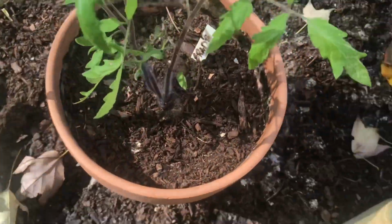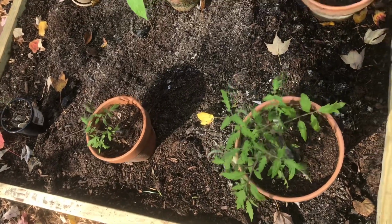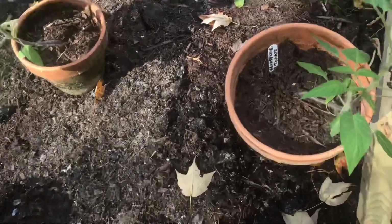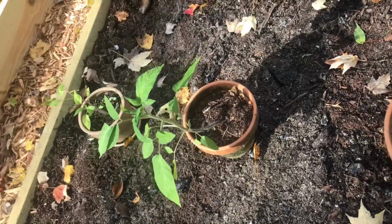I've got Brad's Atomic Tomatoes in here. They're kind of a heirloom rare tomato. Everything I grow is organic. So it's a rare, cool looking and iridescent tomato. Here I've got Brandywine. Those are large tomatoes. They'll be about the size of a beefsteak. You can hold it in the palm of your hand.